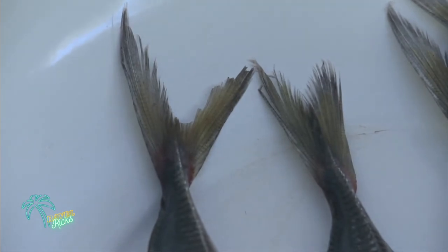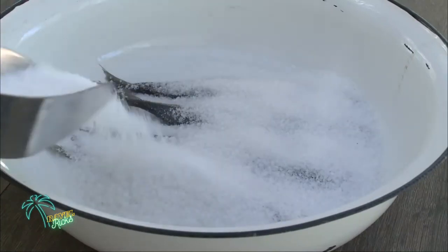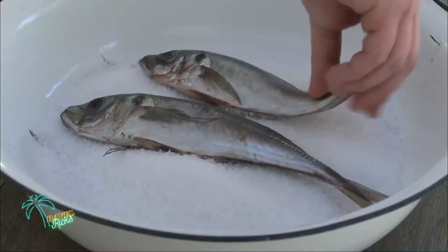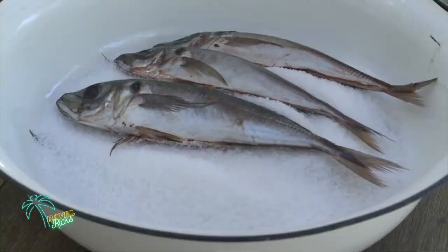To prepare a perfect bakum, a large square tank built out of brick is filled with a savory pickle made of around 50 kilograms of coarse salt and fresh water, to which the fish is added. After that, it's dried in the sun and wind. Usually, it's consumed as a snack, but it can also be used in pasta, soups, and much more.